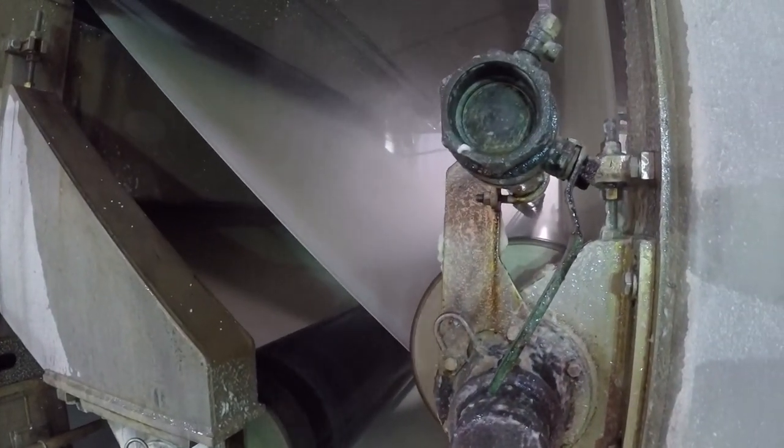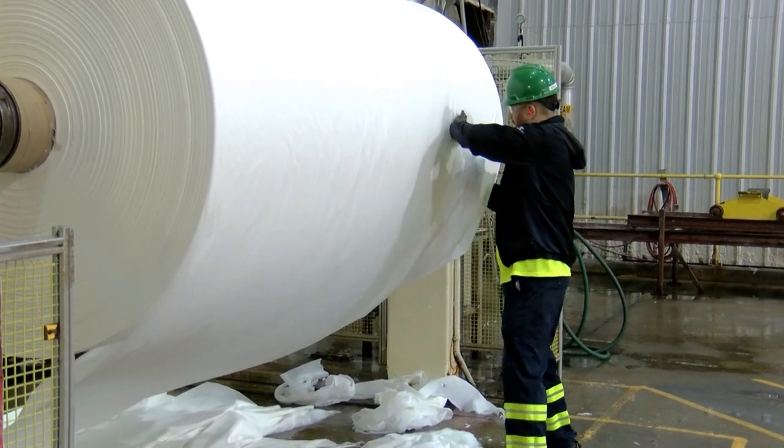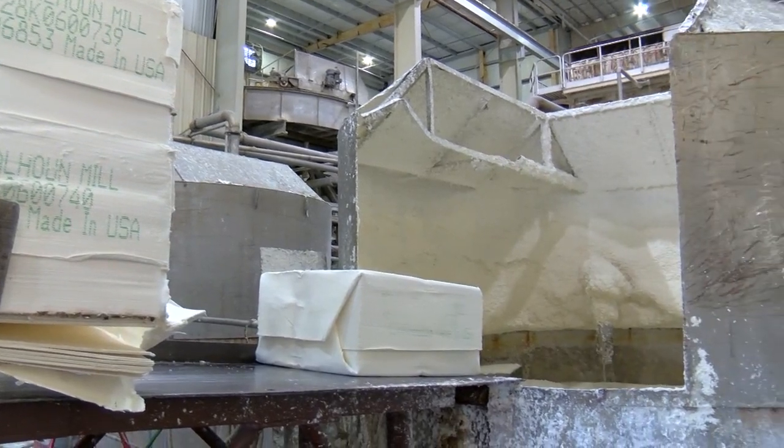We have a closed system here, which is very unique in this industry. Last year in 2018, our yield was 100%. So we really basically had no fiber loss, which we redid the calculations many times because we didn't believe it. It's 100% yield. We purchase pulp in bale form.